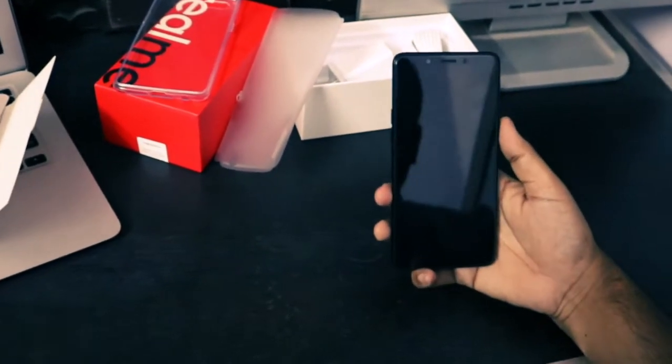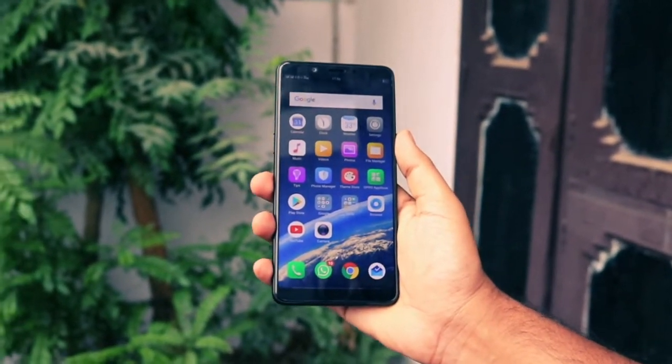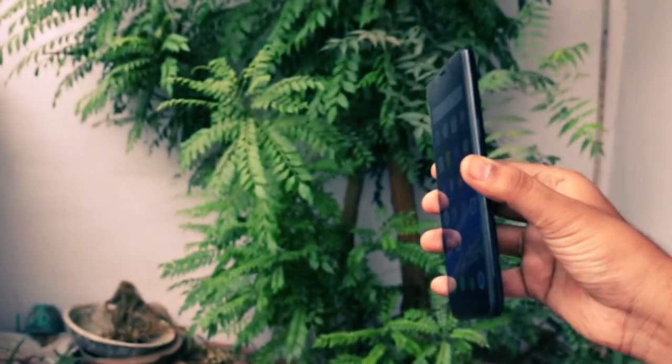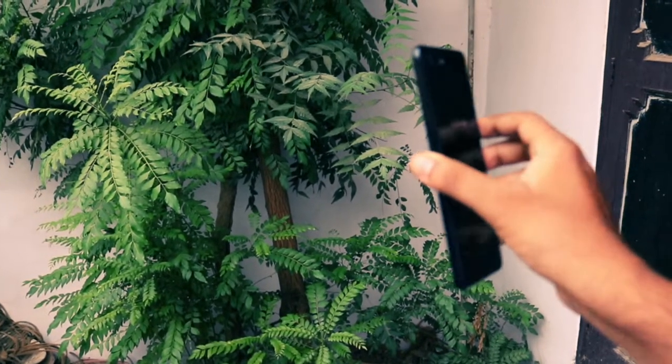But like I said earlier, specs are not everything. It's about how well the software has been optimized to make the most of the hardware. Sadly, like every other smartphone coming out of China, the optimization isn't that impressive.